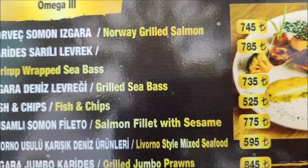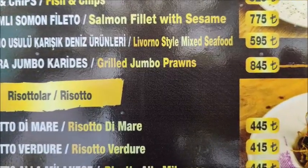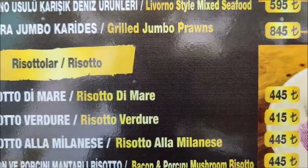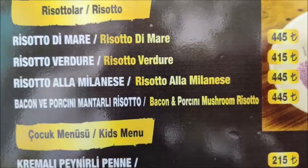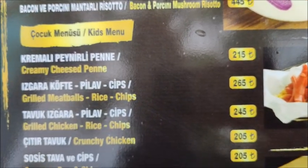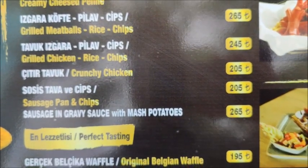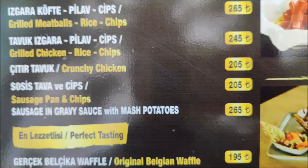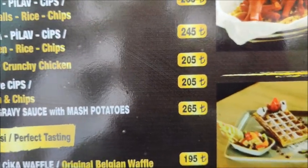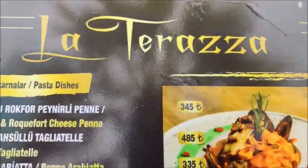Fish menus. Risottos. And there is a kids menu as well. Now, having a Belgian owner, of course you're going to get nice waffles. So this is the menu at Terazza. Nice restaurant in the marina area.